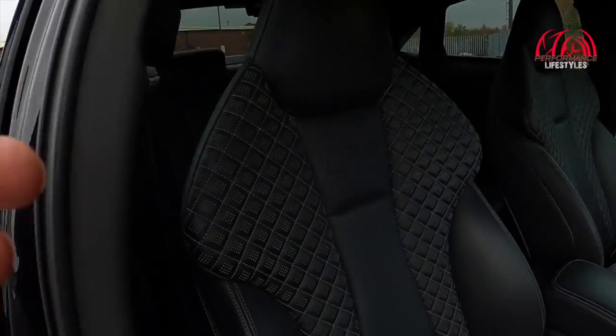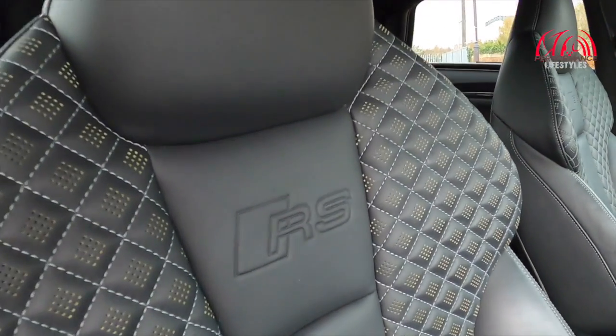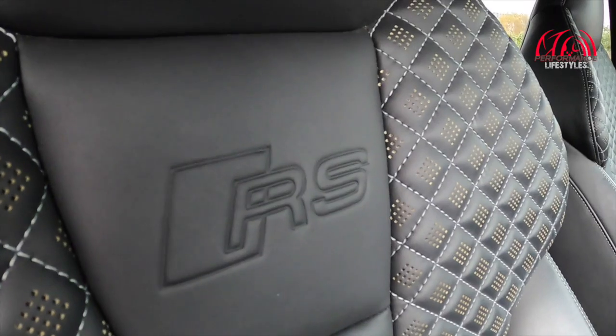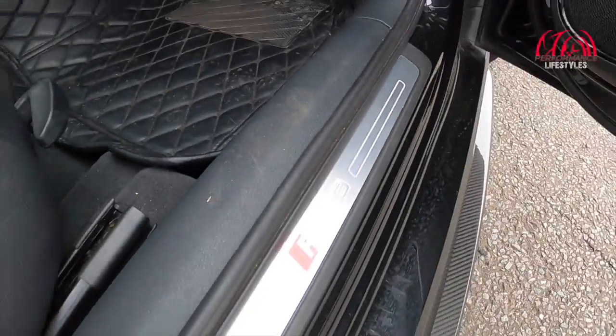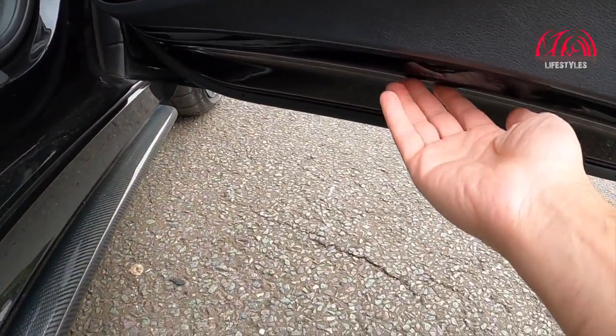Whereas the super sports actually look like they are bucket seats with a fixed headrest, and with it being a facelift car, it says RS there. The pre-facelift cars do actually have a RS3 embossed on the seats. And like I mentioned, it's a facelift car. And then it's got the light up RS3 door sill cover things, kick plates, and it also does have the Audi Sport logo there.